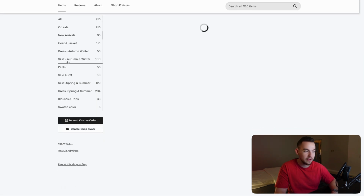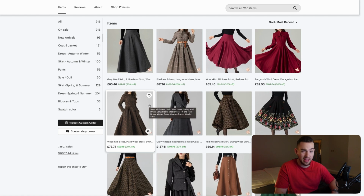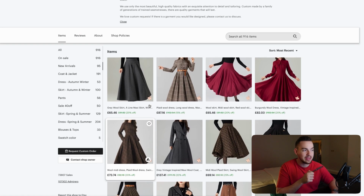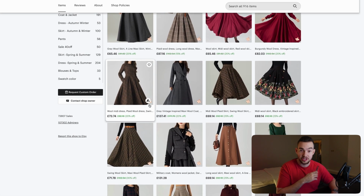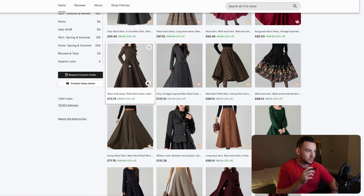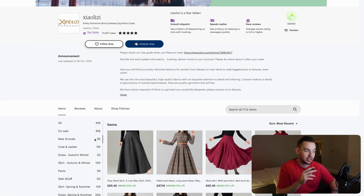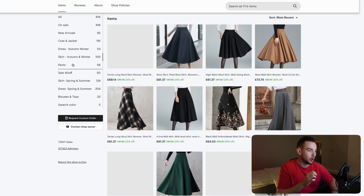They've got a new arrival section. So what it tells me if they've got a new arrival section is that they have returning business, because they are selling everything in the same niche, same aesthetic, same photos, same model, and they will have returning customers. Because if you like wool dresses, you're probably going to buy another wool dress if you receive something that's high quality, right? So they get returning customers, which is a very good thing. You've got the autumn and winter skirts.